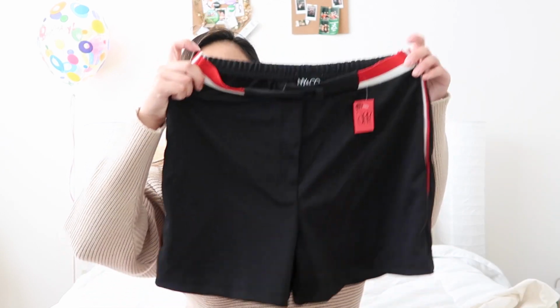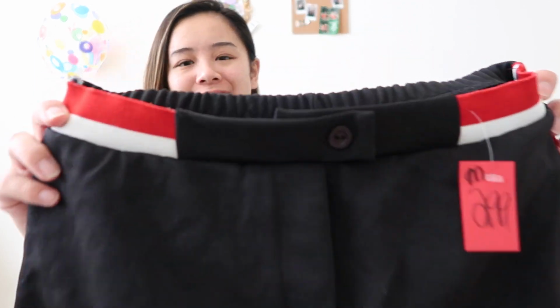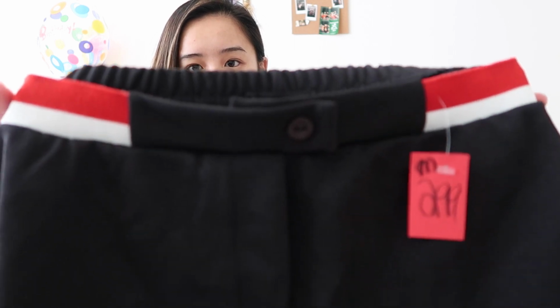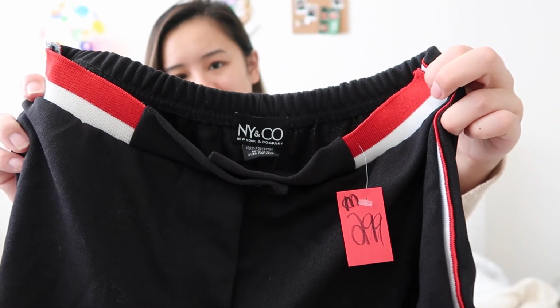Okay, for my last item of this haul, when I came back to SoCal, I went thrifting for a little bit with my boyfriend. The only thing I picked up was these shorts. I really like the band of these shorts, if you can see it here. It just looks really retro, and it looks really 90s. My boyfriend said that a good rule of thumb is that if you can imagine somebody wearing it in the 90s, then it's stylish now, which is so true.